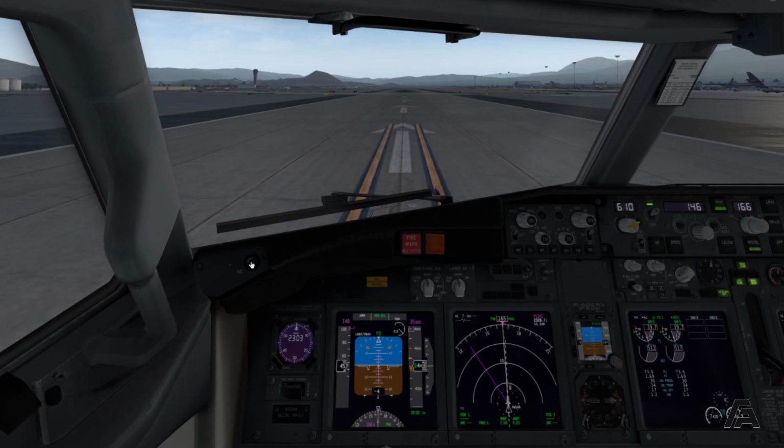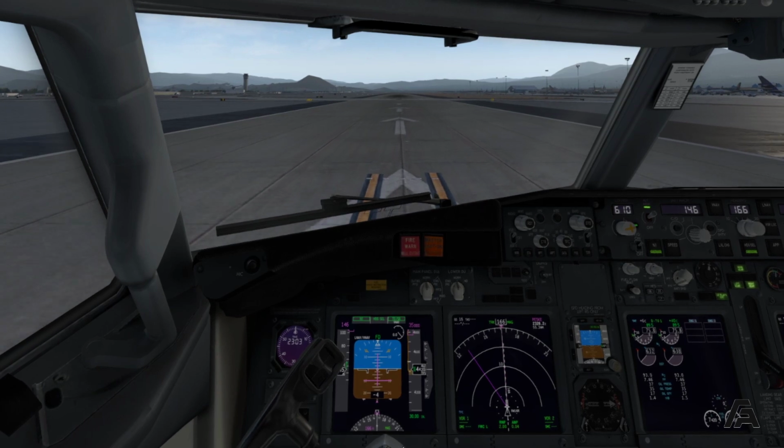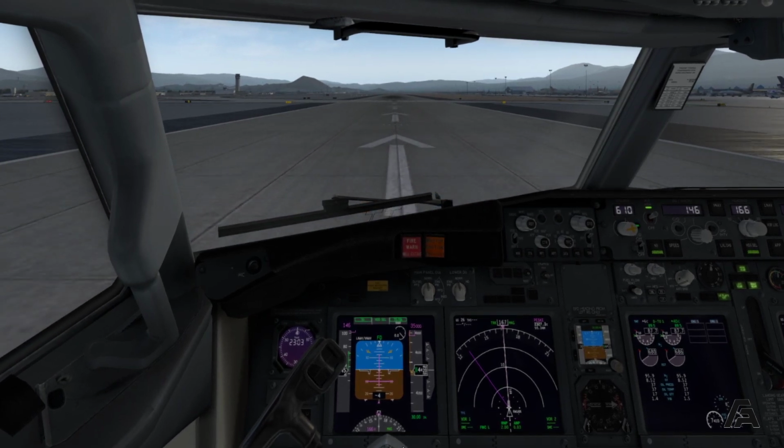All right, 40% and stabilize. We give it a little crosswind correction and light forward pressure on the control column.